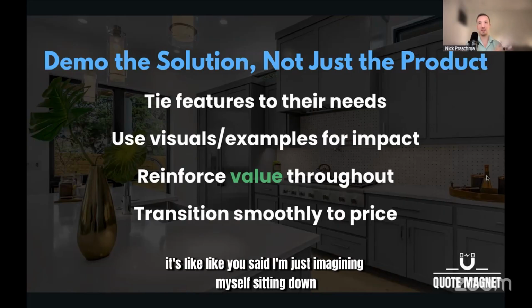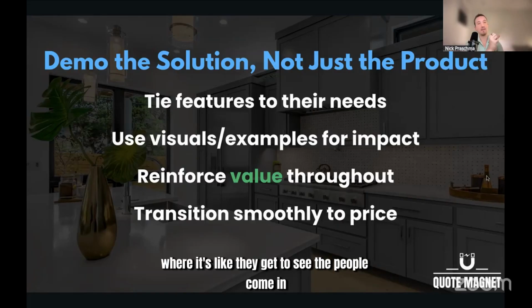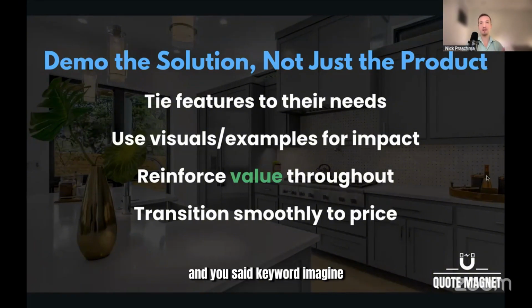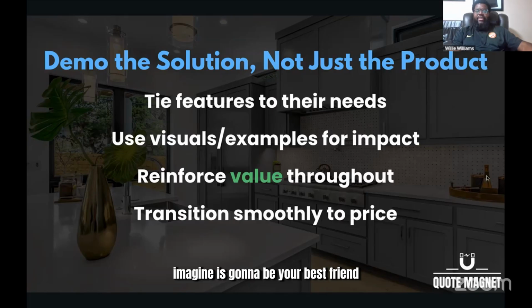It's like you said, I'm just imagining myself sitting down, watching a time lapse video of a kitchen that you did for somebody else, where they get to see the people come in, they clean up, they put the new kitchen in, and actually imagining that happened to me. And you said the keyword imagine over and over again. That would build a lot of trust. You're explaining the process. The word imagine is gonna be your best friend.